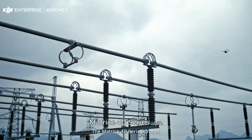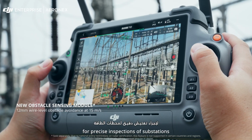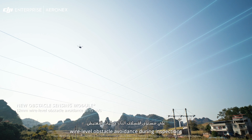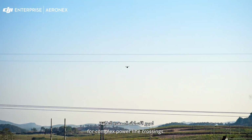The Matrice 4D series drones can be used with obstacle sensing module for precise inspections of substations with intricate layouts. They can also achieve high-speed, wire-level obstacle avoidance during inspections for complex power line crossings.